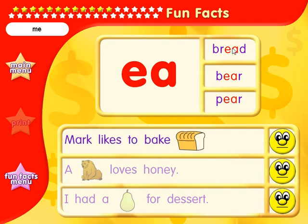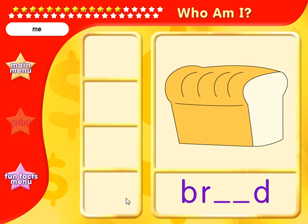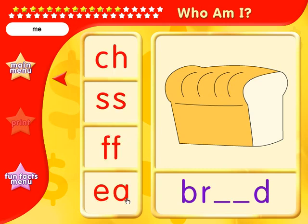Mark likes to bake bread. Bread. A bear loves honey. Bear. I had a pear for dessert. Pear. Who am I? Choose the correct blend of letters to complete the word. Air.